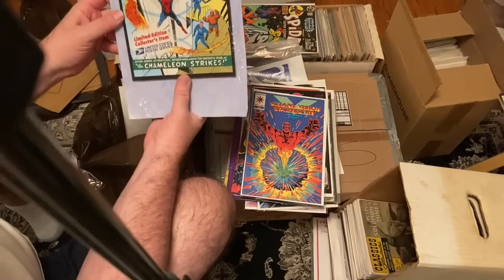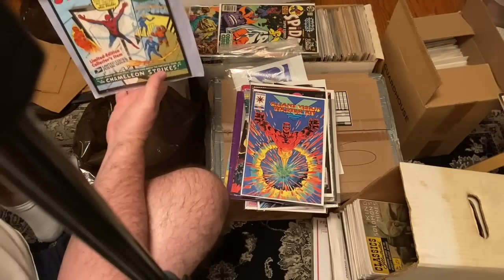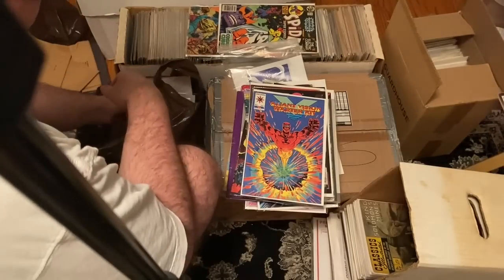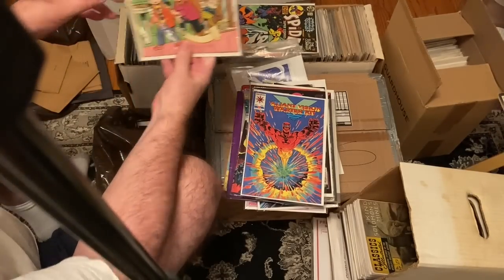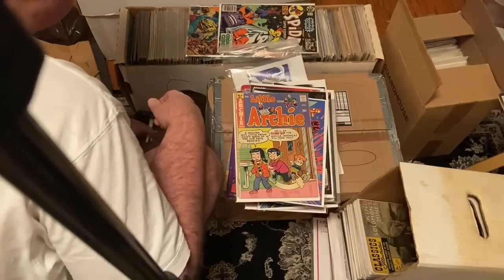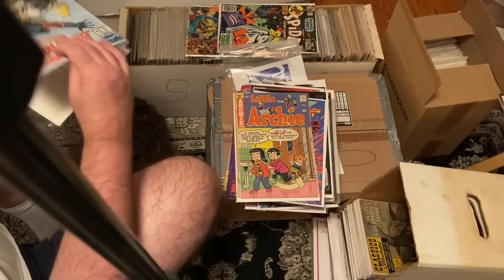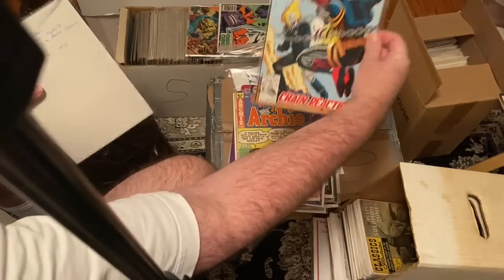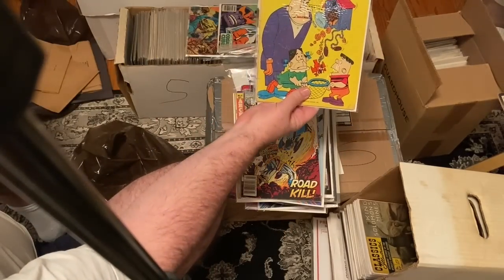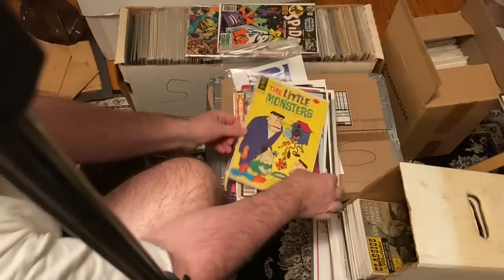Comic book and stamp set of Amazing Spider-Man 1. I don't really know anything about that. That's kind of curious. A Little Archie book, 25 cent. I prefer 15 centers or earlier. Deathlock, and Little Monsters. Again, this is in hideous condition.